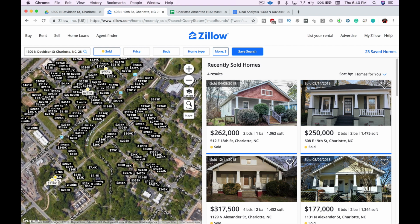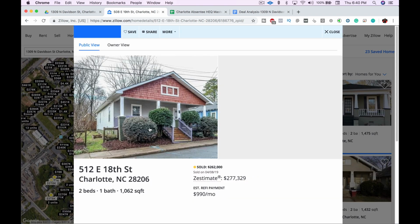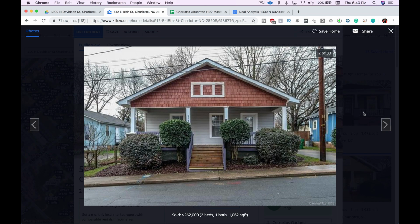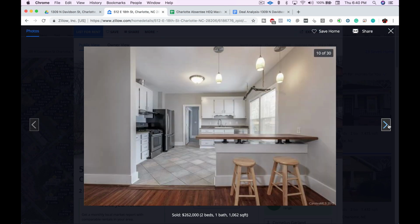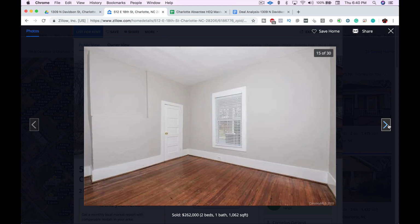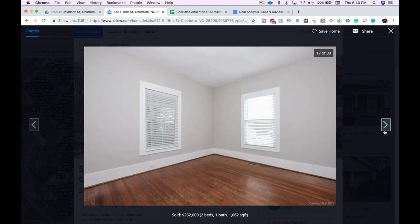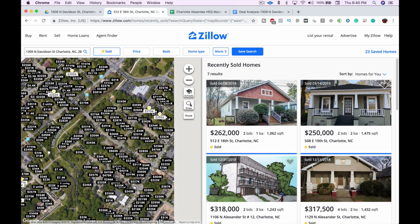All right, so let's go clicking around a little bit more. This one for $262 here. Same thing. I could tell it's been rehabbed probably in the last 5 or 6 years. However, it's not a completely new rehab. Look at the flooring here. It's scuffed up a little bit. Let's click around a little bit more.